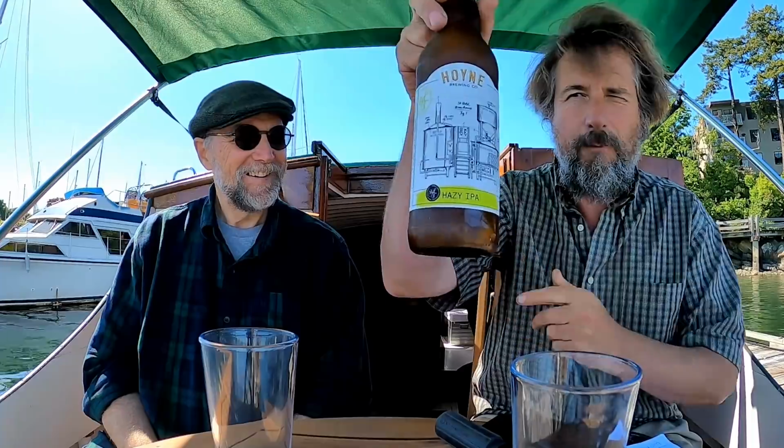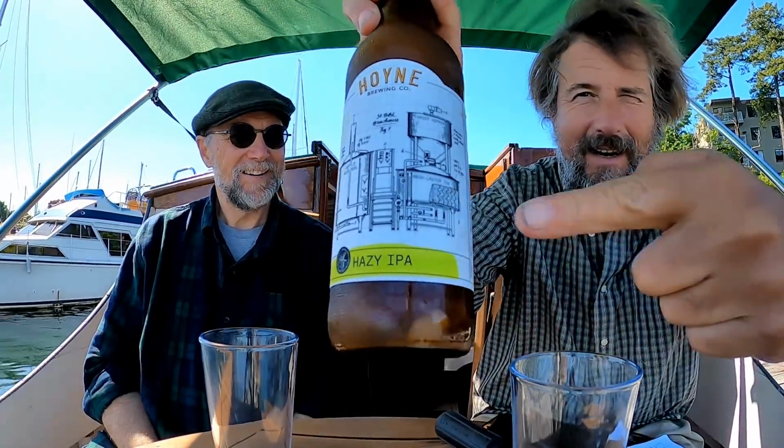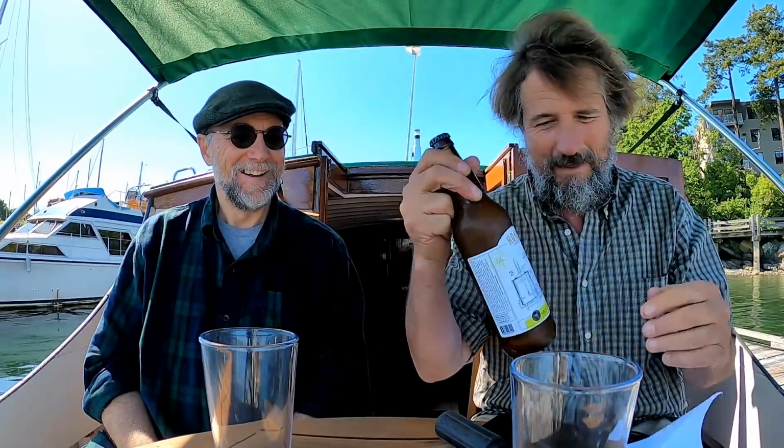This is brand new from Hoyne, which is a local brewery. In fact, we had the Hoyne Dark Matter just the other day, but it's a hazy IPA, and you know what I think of that. Actually, Lloyd knows me well enough to know because he picked this beer up. I knew you'd like it. Yeah, exactly. All right, so excellent.